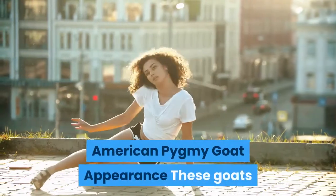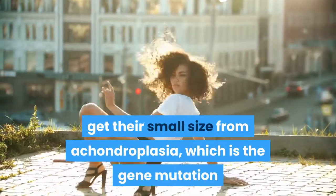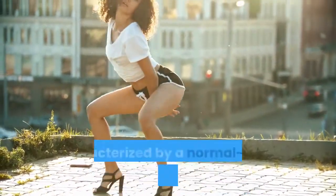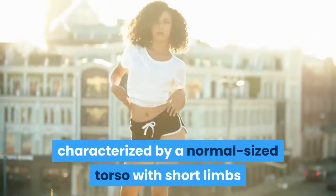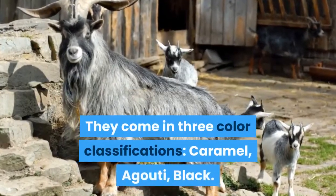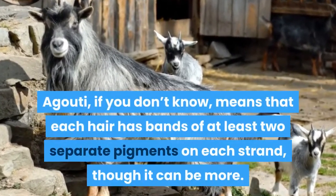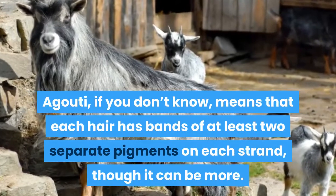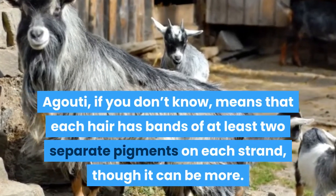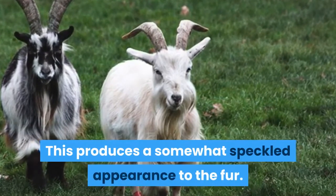American Pygmy Goat appearance. These goats get their small size from achondroplasia, which is the gene mutation that causes dwarfism, characterized by a normal-sized torso with short limbs and a larger head. They come in 3 color classifications: caramel, agouti, black. Agouti, if you don't know, means that each hair has bands of at least 2 separate pigments on each strand, though it can be more. This produces a somewhat speckled appearance to the fur.